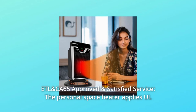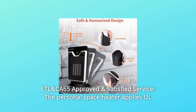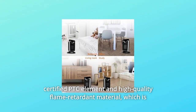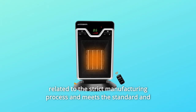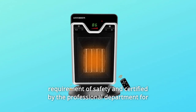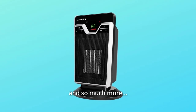Number 4. ETL and CA 65 approved and satisfied service. The personal space heater applies certified PTC element and high quality flame retardant material, which is related to the strict manufacturing process and meets the standard and requirement of safety, certified by the professional department for ETL certification, California 65, and so much more.